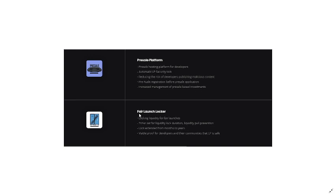And the next function is a fair launch locker. So once again, fair launches that launch through this platform will have the option to lock their liquidity with timers, with full prevention of removing the liquidity. The lock will be able to be extended from months to years, and it will be sort of a viable proof for developers and their communities that liquidity is safe, that it is safe to invest.